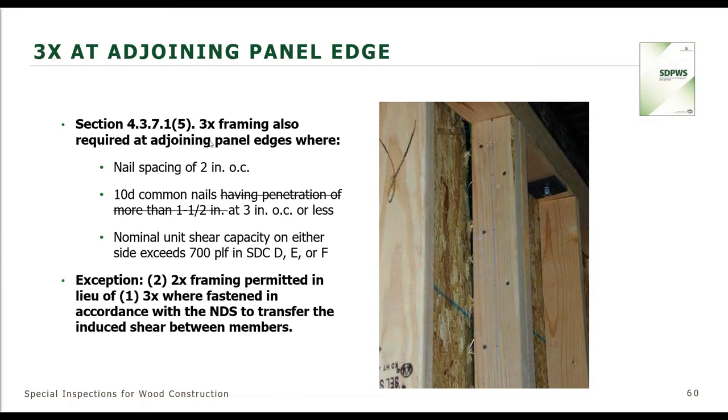This is where we have nailing at 2 inches on center, or 10 penny nails at 3 inches on center or less, or the nominal unit shear capacity of either side exceeds 700 pounds per linear foot at Seismic Design Category D, E, and F. So this would apply for wind design as well, where you have nails spaced at 2 inches on center, or your 10 penny nails at 3 inches on center.